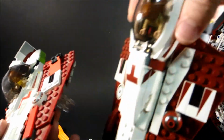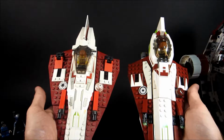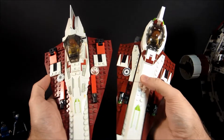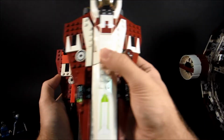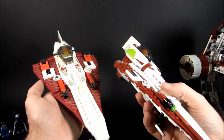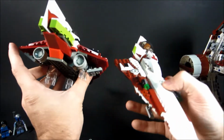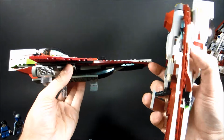So, aside from minifigure comparisons, here's your comparison with the old 2002 Starfighter. This one, amazingly, it's about the same length, but considerably smaller, I guess. I don't know. When you look at these, though, yeah, I know. Look at this construction. It's so different. I should really do a review of this or something like that.